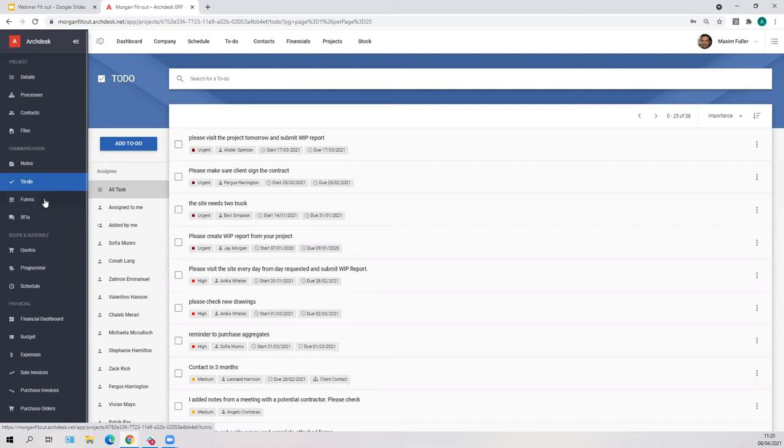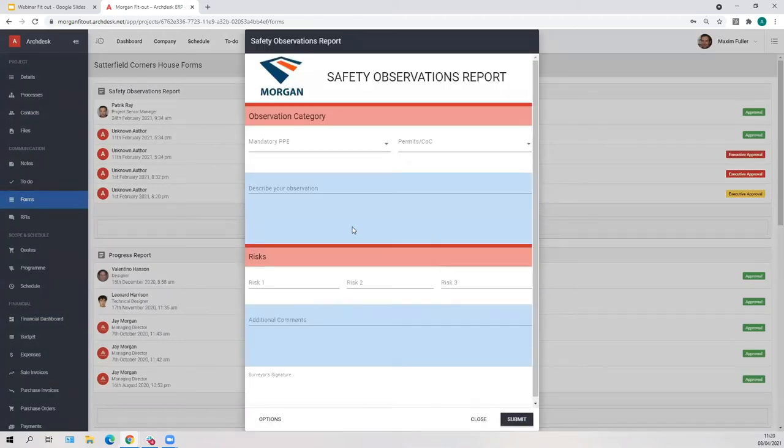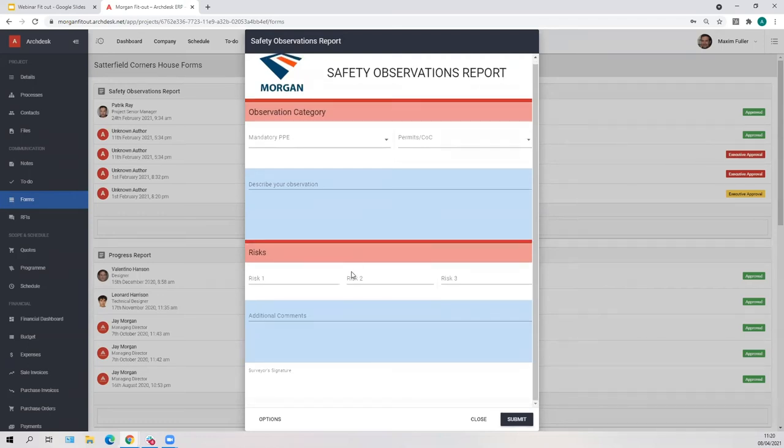Now, our forms area is a really interesting section, and many forms can take form into this area. So as you can see on this particular example, we have our safety observation reports. These could be reports that are completed on a daily basis by your site managers, or it could be forms that are completed on handover, or even condition reports that you're completing on certain phases of the construction process. What we could do is create forms, and we can also complete those forms by signing them off within the system. We can share forms externally, if we need to, so everyone has access to all of the information they need.